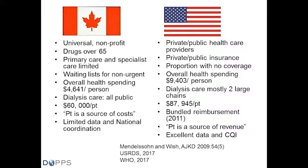Dialysis care is mostly under two large chains where a lot of amalgamation has occurred, and in some ways they unify care nationally by having sets of standards and operating procedures, versus in Canada where it can be more disjointed. The average cost for a dialysis patient is $87,000 per year, and there was a drastic change in the landscape with the bundled reimbursement for dialysis patients in 2011. I think that funding reimbursement changed the way a lot of things were being done, and maybe if there were any incentives to use injectables, those things may have changed completely. As opposed to the Canadian model, in the U.S. the patient is viewed perhaps as a source of revenue, in that the more patients you get, the more revenue you can make, and that's almost a direct opposite of the Canadian view.